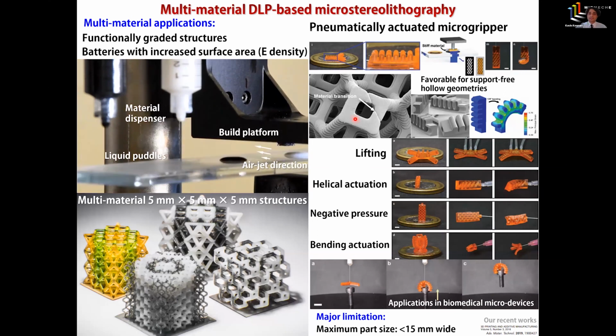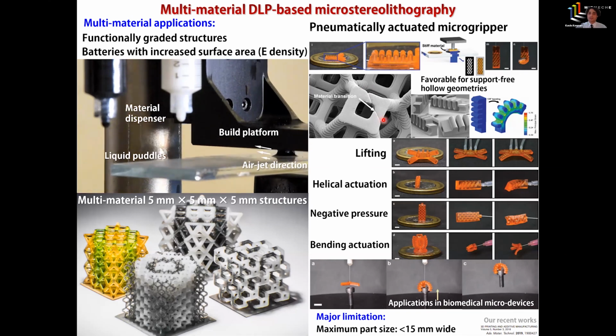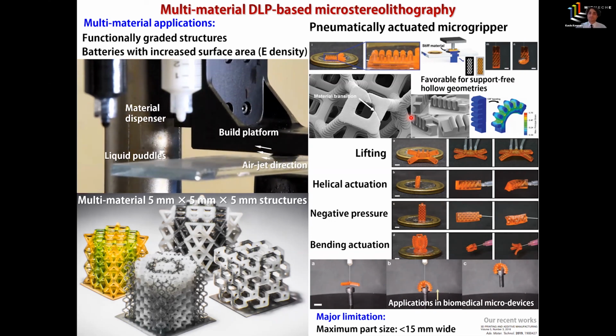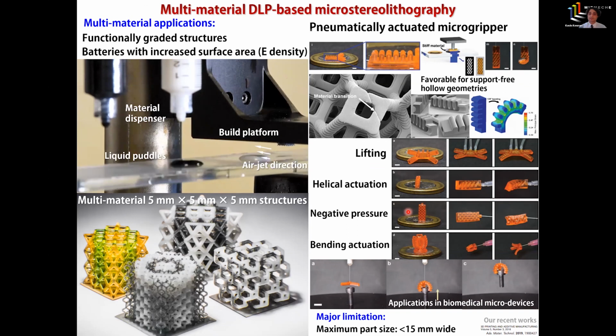We could see in this SEM that the material transition is quite sharp, and this kind of stereolithographic based printing is very useful for the creation of hollow geometries without the need for support materials. So we created different kinds of actuation like helical or bending, and these could find applications in various kinds of micro devices. However, one of the major limitations of this technique is the restriction in the maximum part size.